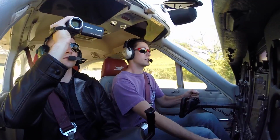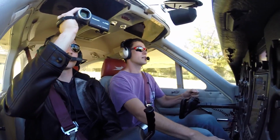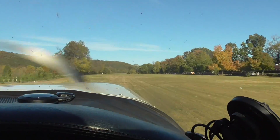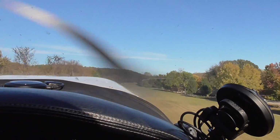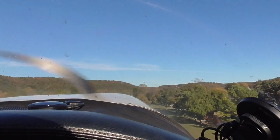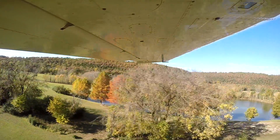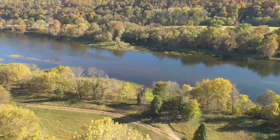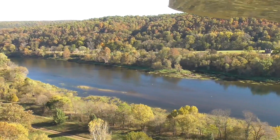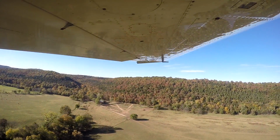Alright, power's set. Temperatures and pressures are green, airspeed's alive. And we're up. Bring the flaps to 10 degrees.